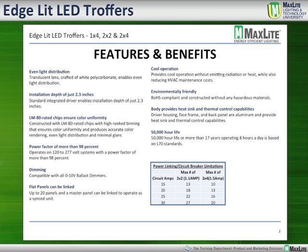The LEDs that we're using are all rated with LM-80 chips. We only use chips that have at least 6,000 hours of life data to support the manufacturer's claims. The power factor on these, although many don't really concern themselves with power factor, it is very important with the utility companies, and we are running 98% power factor on all of our troffer type fixtures, and at least 90 plus on all of our LED fixtures.